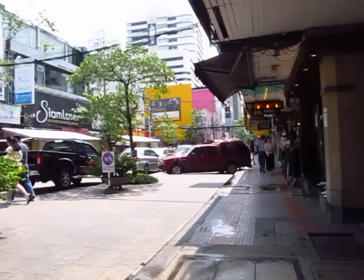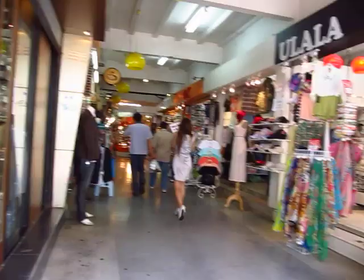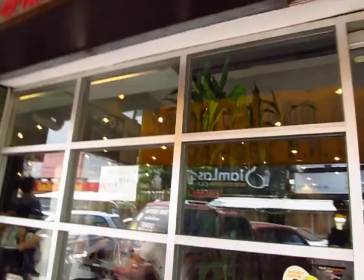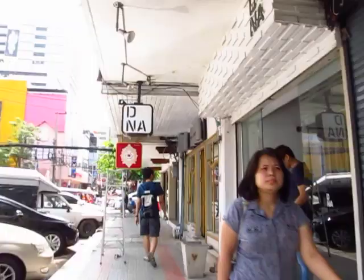Nice little areas inside too that you can go in. Lots of stuff for girls to buy. The men's stuff is very slim here. So it'd be really skinny guys with really slim shoulders in order to buy clothes here. Fortunately, it doesn't work for me. What's this one? Coco. Thailand. DNA, like men's clothing.